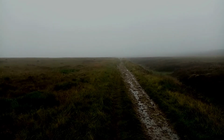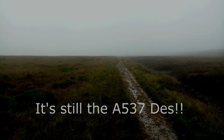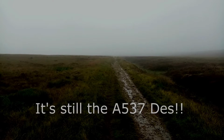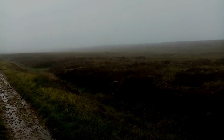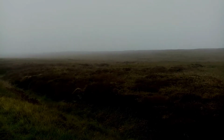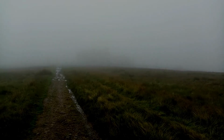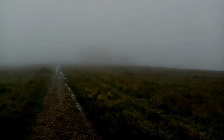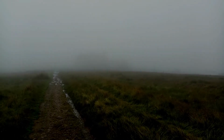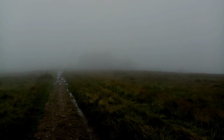Start to hear the Cat Fiddle road now, the A515. But can't see anything because that cloud is well down. Not sure how well you can hear, especially with the traffic as well. The Cat Fiddle pub.